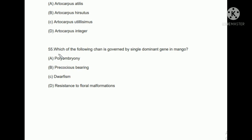this is the last question, question number 55, which of the following is governed by a single dominant gene in mango. The last three are governed by a single recessive gene. Only the first one is governed by a single dominant gene. Polyembryony is governed by a single dominant gene.